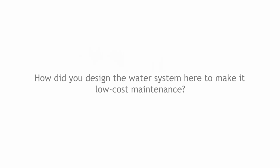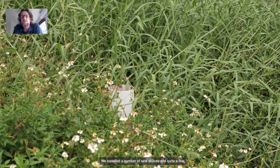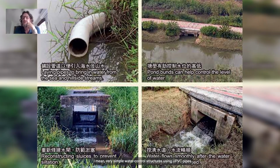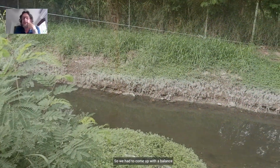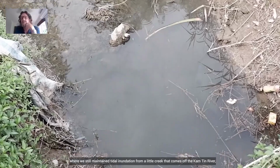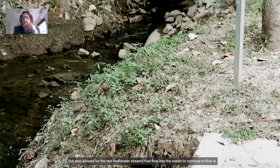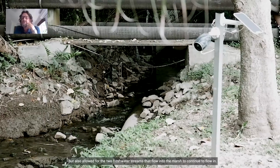How did you design the water system here to make it low-cost maintenance? That was what we spent a lot of our time thinking about. We installed a number of new sluices and quite a few very simple water control structures using UPVC pipes. We had to come up with a balance where we still maintained tidal inundation from a little creek that comes off the Kam Tin River, but also allowed the two freshwater streams that flow into the marsh to continue to flow in.